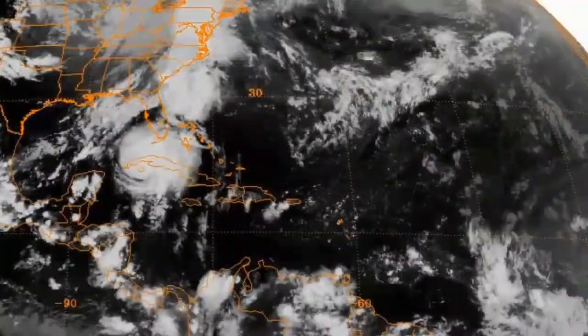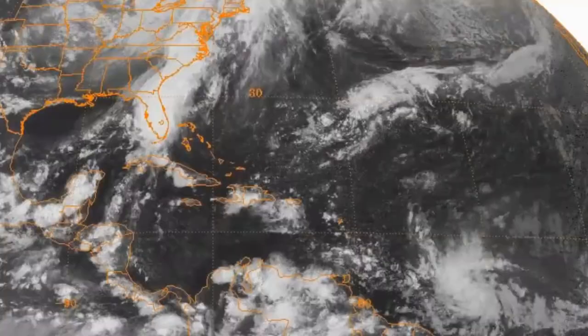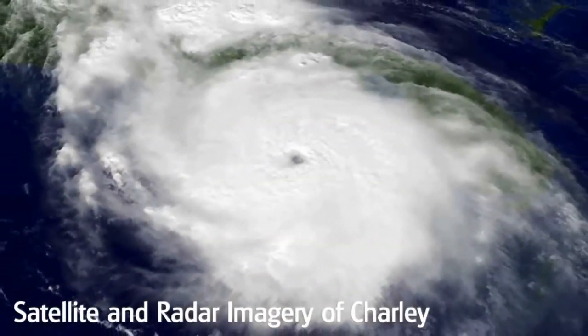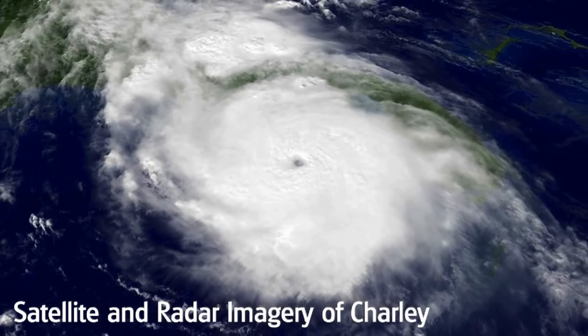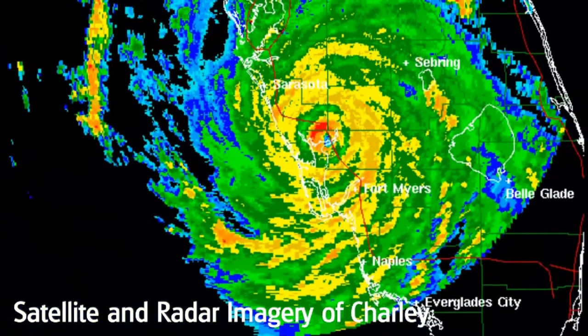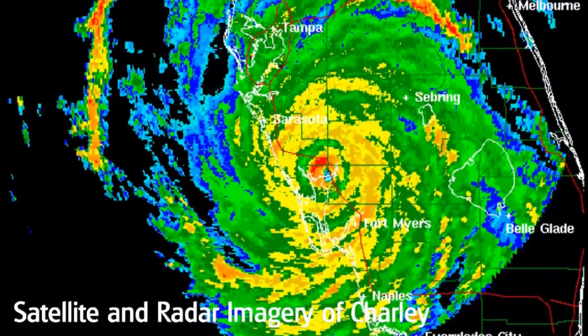With peak sustained winds of 150 miles per hour at landfall, widespread damage occurred throughout the southwest of Florida, with tens of thousands of structures destroyed or significantly damaged. In all, the storm caused damages of over $14 billion and 29 fatalities in the state of Florida.